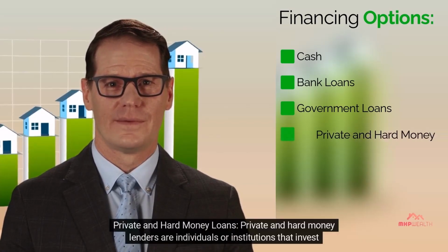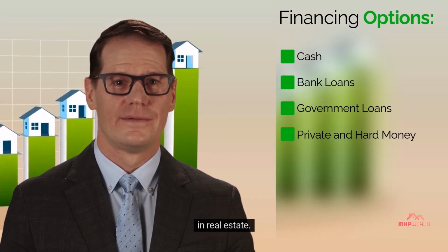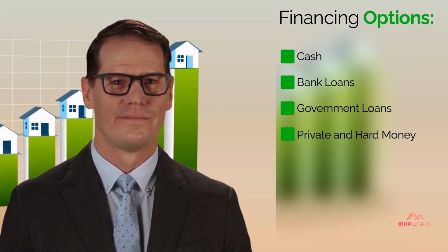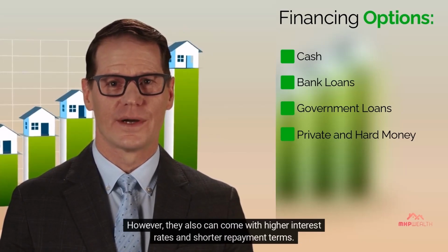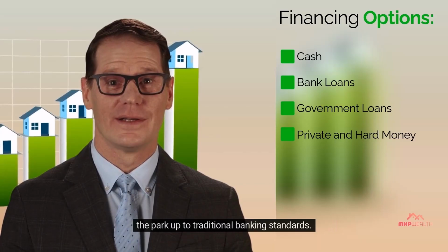Private and hard money loans. Private and hard money lenders are individuals or institutions that invest in real estate. The loans they offer are often easier to obtain than bank loans and have more flexible terms. However, they also can come with higher interest rates and shorter repayment terms. For this reason, some investors may choose to contact these lenders for bridge loans until they can get the park up to traditional banking standards.